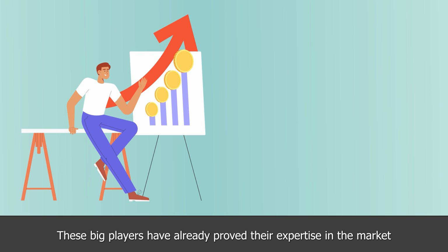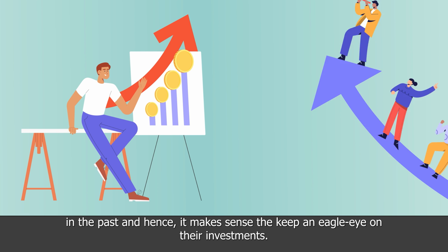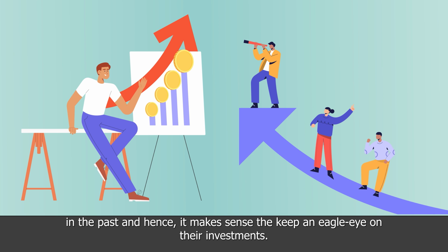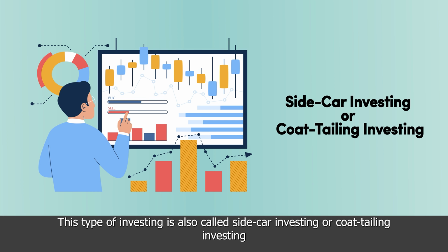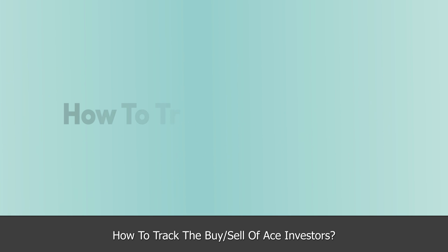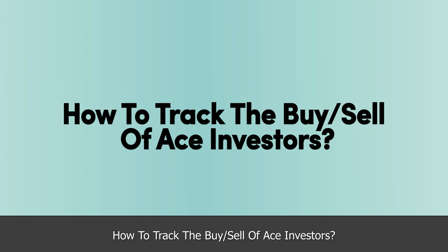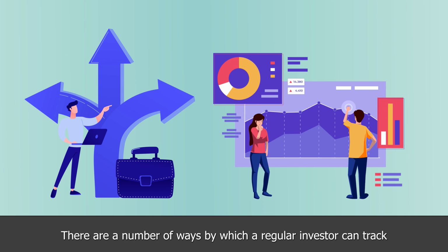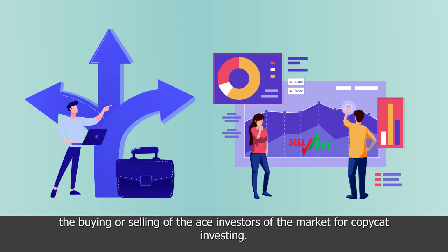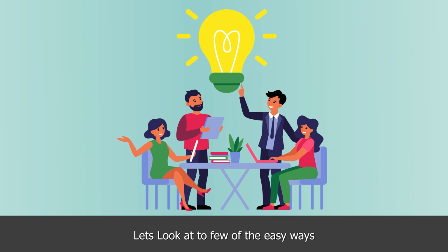These big players have already proved their expertise in the market in the past, and hence it makes sense to keep an eye on their investments. This type of investing is also called sidecar investing or coattailing investing. So how do you track the buying and selling of these ace investors? There are a number of ways by which a regular investor can track the buying and selling of these ace investors of the market for copycat investing. Let's look at a few of the easiest ways.